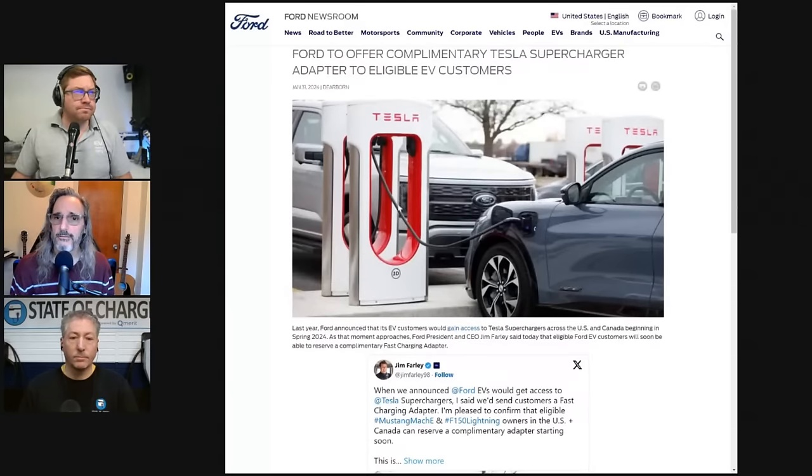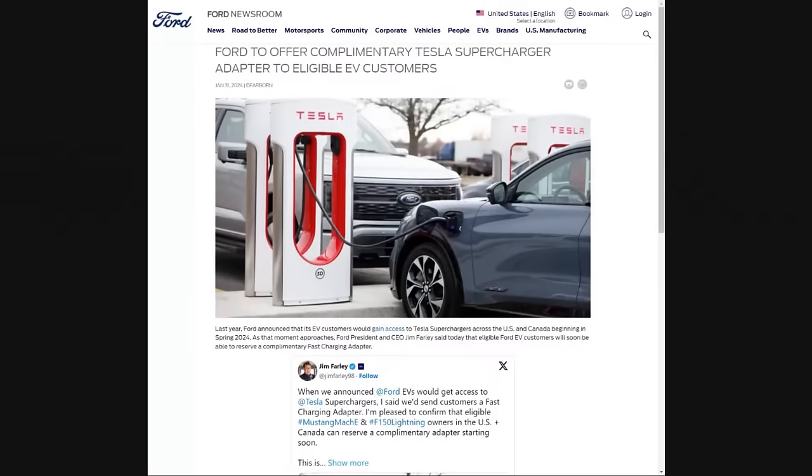Last year, Ford surprised everybody by announcing it was adopting the Tesla charge connector and gaining access to the Supercharger network. Then yesterday, or was it the day before, CEO Jim Farley put out a couple of posts on social media saying that 2021 to 2024 model year Mustang Mach-E and Ford F-150 Lightning owners will be eligible to receive a free NACS to CCS adapter. The reservation process will be validated by VIN, with one adapter per vehicle, and the cost of shipping is included. Details on how to reserve one, along with the tech specs of the adapter, will be shared soon.